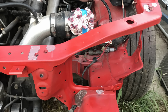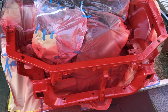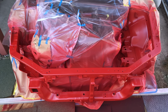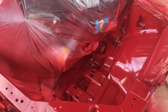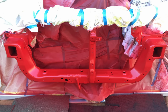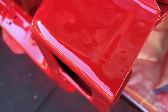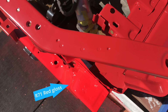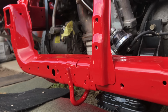And after I welded it and ground it flat, I sanded it smooth and applied some more red tinted epoxy primer. Then, to match the factory colour scheme in the engine bay, I used a solid 2K paint with a matting agent, colour number AC10795, on all of the engine bay and the upper areas of the radiator support panel. Then from the headlight support panels down, I used body colour code R71, solid colour red, using the clear over base method. It seems a bit strange the engine bay red was a different colour and a low gloss finish compared to the rest of the car, but that's exactly the way Mitsubishi built them in the factory.